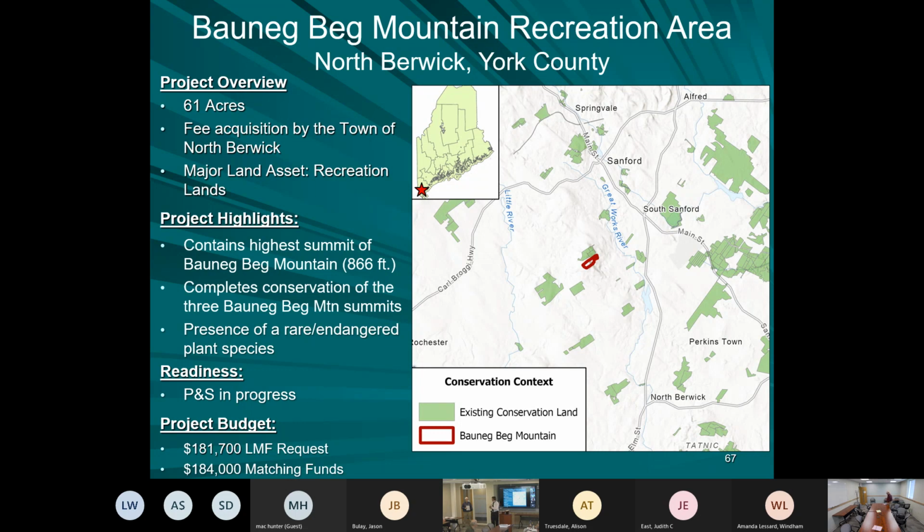Tom's been working with the Thompsons for about 7 years. Well, not quite 7, but yeah. A significant amount of time. Working on them because it's a piece of the puzzle that we want to have. So we'd like to have the whole mountain. There's still a few other parcels of land that we're also targeting to make it a completely unfragmented natural conservation area.